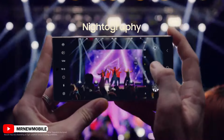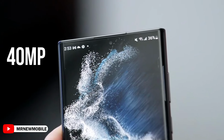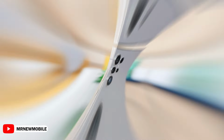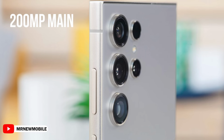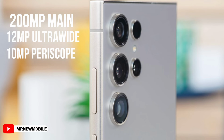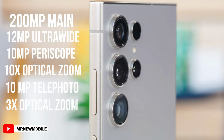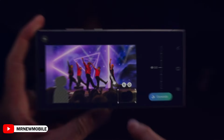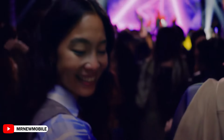Samsung's Ultra models are known for their camera prowess, and the S25 Ultra is no exception. The front camera is a 40MP sensor, and the rear camera setup is rumored to be a quad camera system, with a 200MP main sensor, a 12MP ultra-wide sensor, a 10MP periscope telephoto sensor with 10x optical zoom, and a 10MP telephoto sensor with 3x optical zoom. This versatile setup will allow for stunning photos and videos, with support for 8K recording.